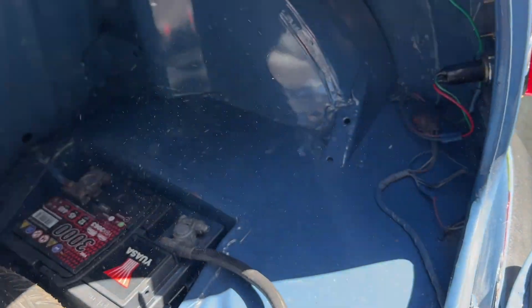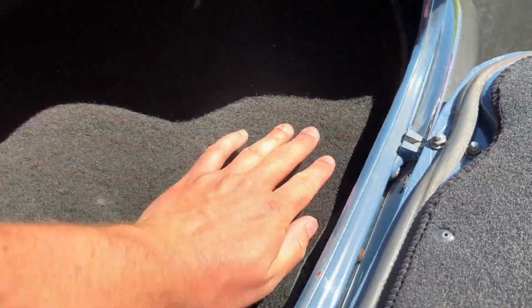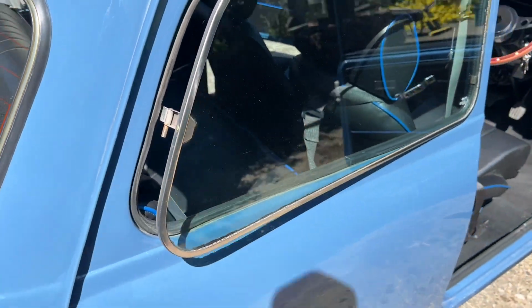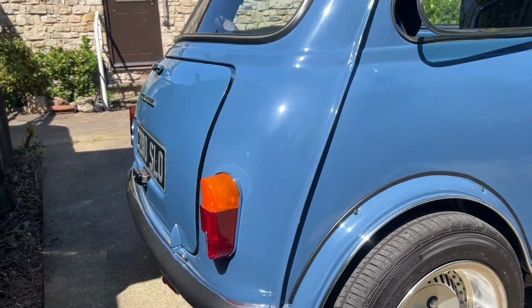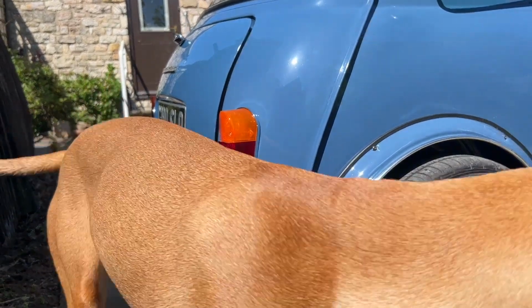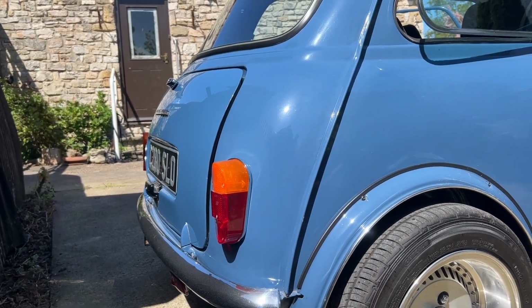Just show you how good the boot floors are. This is a neat, just tidies it up a little bit. New seals. Obviously got the rear. Again, Mark 1 rear end. Albert's in love with it. So it's got the Mark 1 rear light conversion.